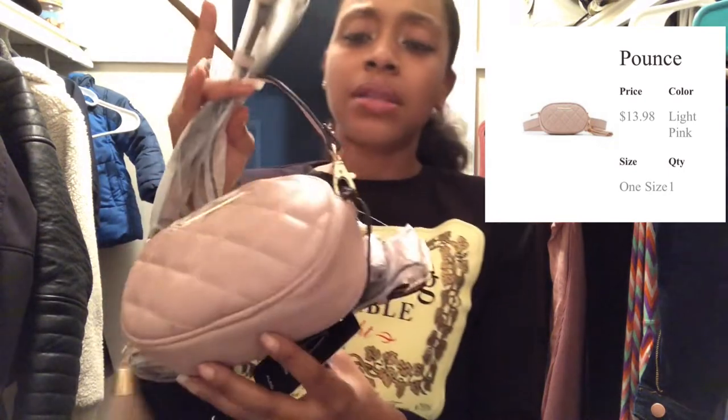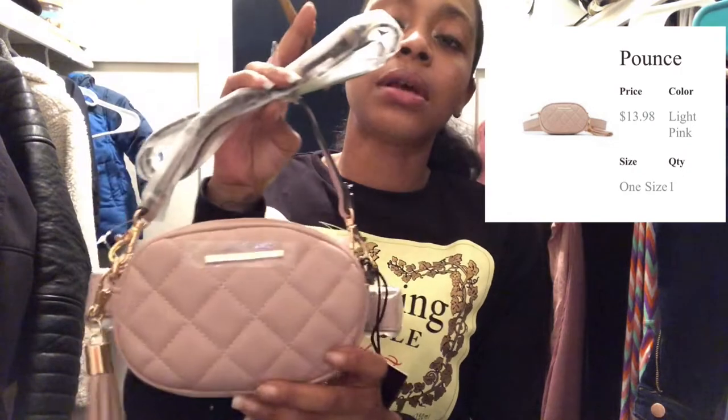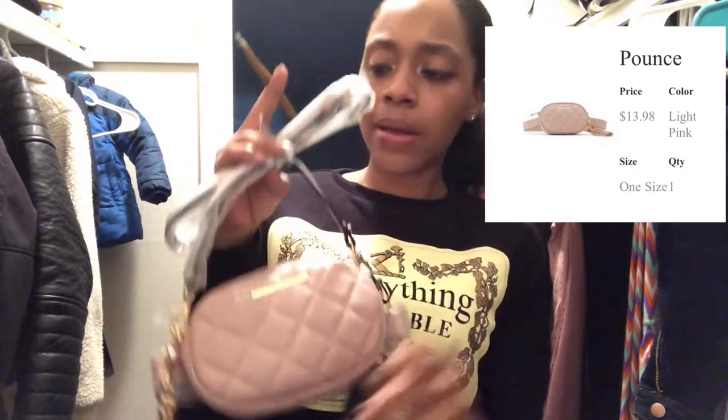I thought it was like a neutral color, nude color. And I guess it kind of is too, but it's more like a light pink.